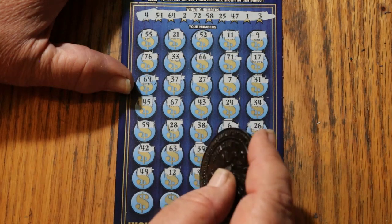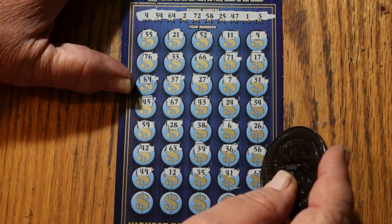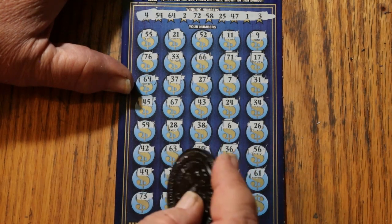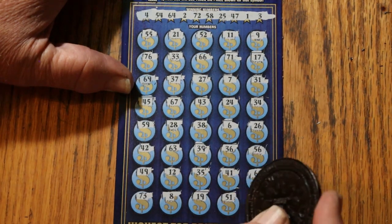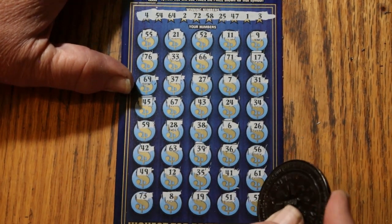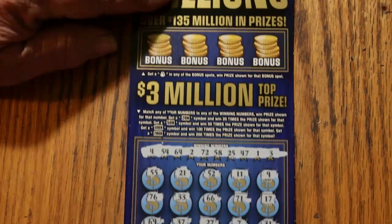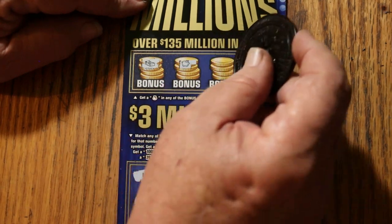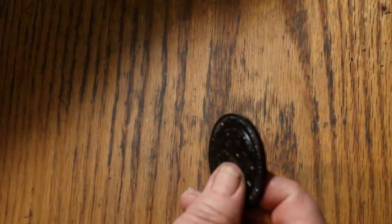12, 35, 41, 61, 73, 8, 19, 51, 57, all right, nothing on the bottom. Let's check the bonuses. Looking for a money bag. No. No. No. And no. So the first one's a dud. All right. Let us try number 6.